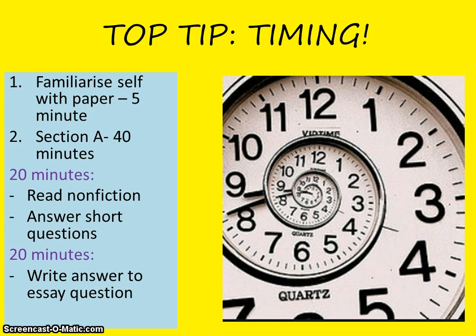Then, here's some advice. Section A, take 40 minutes, because obviously you've lost the 5 minutes from the 45 if you familiarize yourself with your paper. So you've got 40 minutes: 20 minutes to read the nonfiction and then answer the short questions. Don't waste time annotating it for trappers until you've looked at the questions and you know exactly what they want you to look for. Then 20 minutes to write your answer to the essay question. Again, don't waste time annotating it to death if you're not going to use all of those annotations.